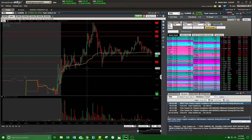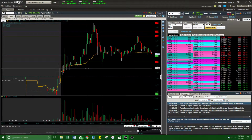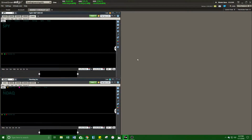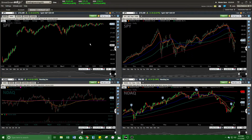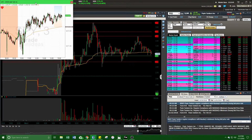You also want to correlate this with the SPY. How's the overall market doing? Is the overall market rallying into the close, or is it dropping hard and selling off? Because 3 out of 4 stocks follow the overall market. Real quick, we'll look at the market strength just to see. Looks like it's topping out up here. Here, I'll do that. This is the SPY.